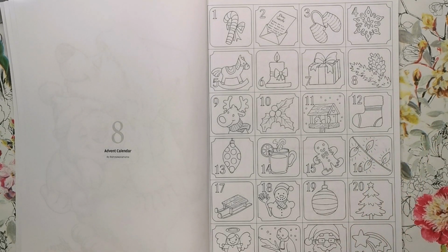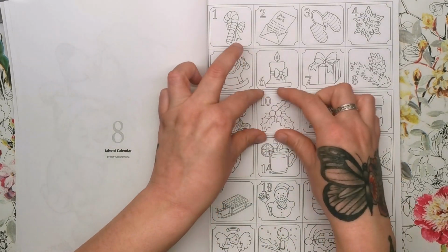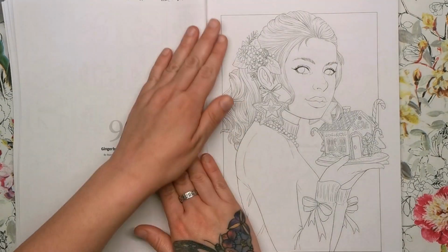We've seen it with Johanna Basford's World of Flowers promotion when she was doing colour one flower every day. And there's quite a few of these different advent calendar pages around, but this is great. So a really small thumbnail that you can colour every single day and build up your advent calendar.